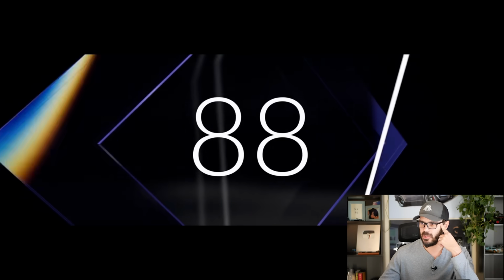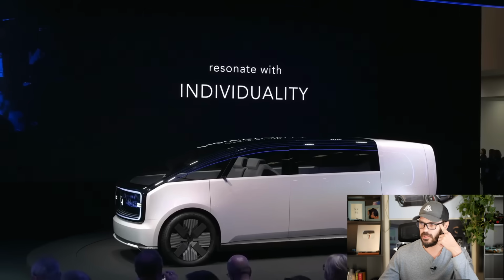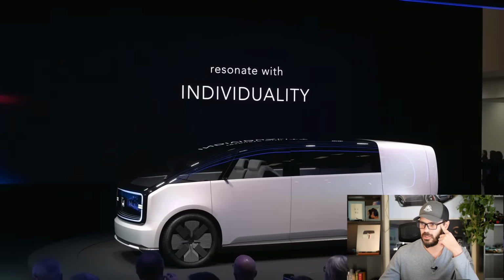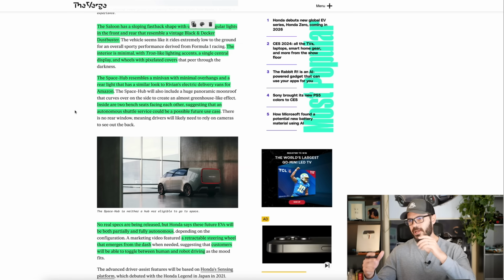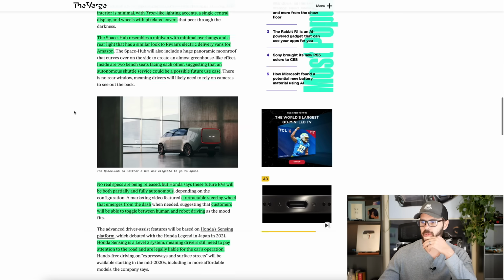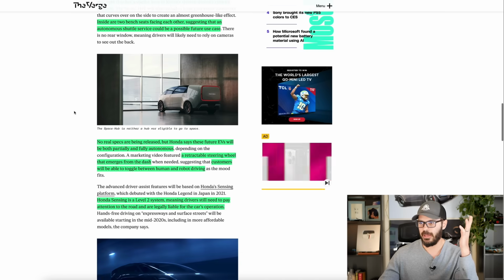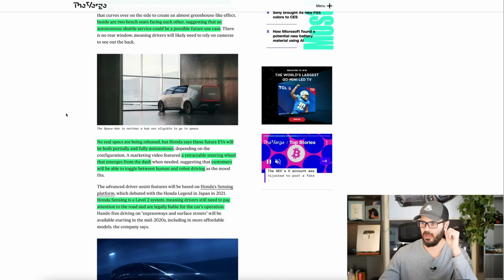So the Space Hub resembles a minivan with minimal overhangs and a rear light that has a similar look to Rivian's electric delivery vans for Amazon. Inside are two bench seats that are facing each other, suggesting that an autonomous shuttle service could be a possible future use case. So we don't really have any specs for these two cars, but Honda says that these future EVs will be both partially and fully autonomous.